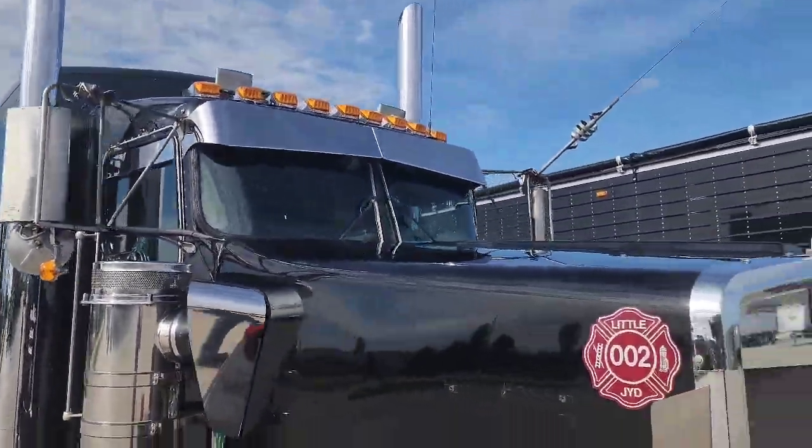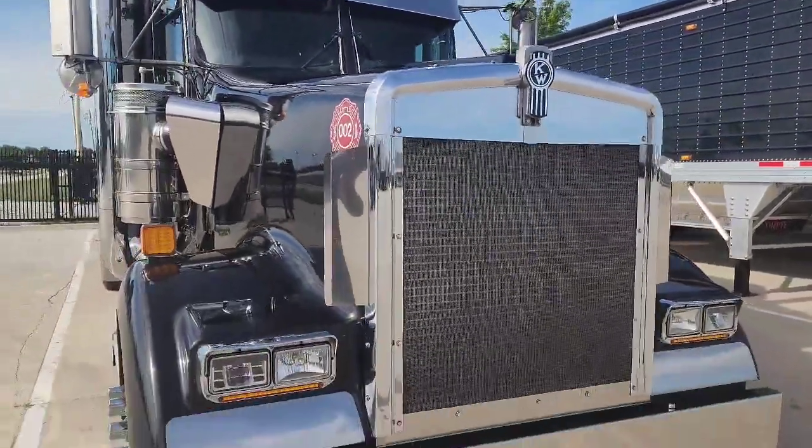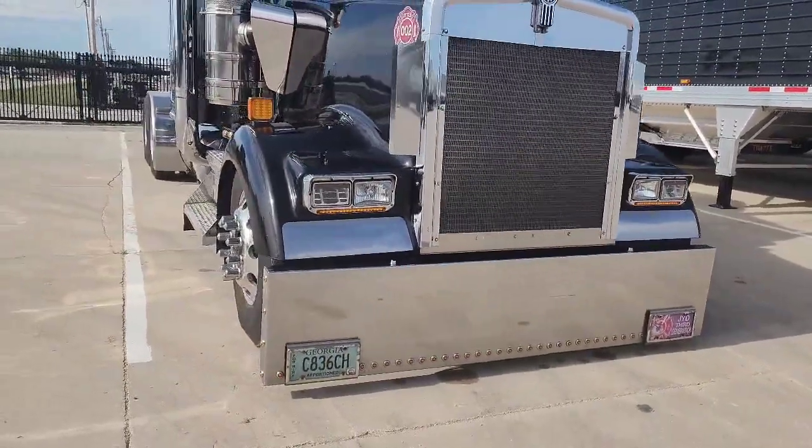Got some bugs off the truck. Looking a little presentable.